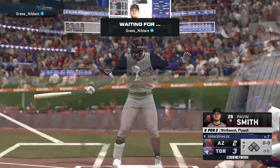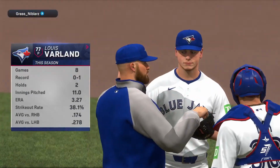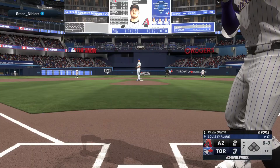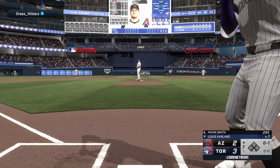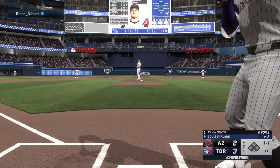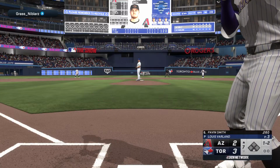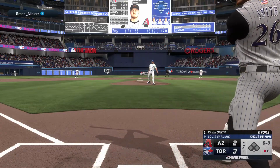Back now in Toronto. We go to the top of the seventh. Pavin Smith. Louis Varland on the pitch out of the pen here. These are the spots relievers really make a name for themselves. Late and close. There's not much margin for error, but at the same time, there's a reason they're put in these situations. Ball! That pitch is out. Gets the outside corner with that one. Swing and a miss, struck him out.